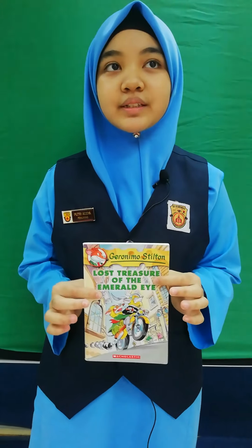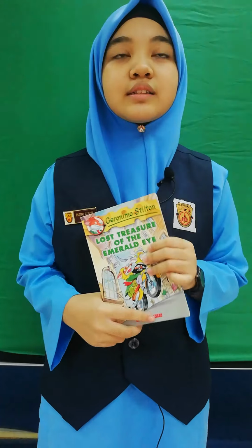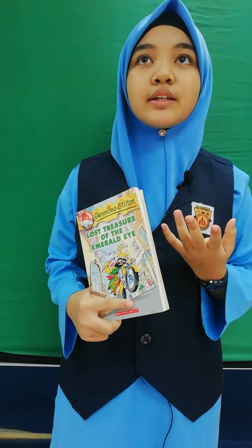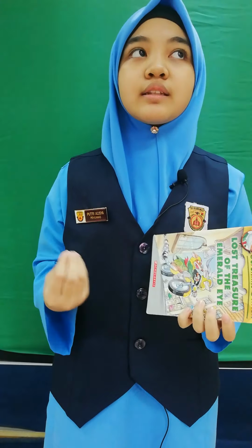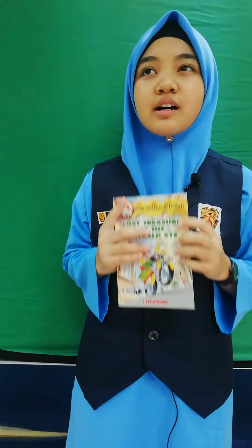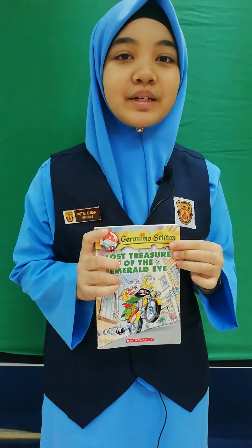And lastly, I would recommend this book to my fellow classmates and my friends and my family too, because it could give them knowledge that they weren't expecting, like a quote or something. And I rate this book a 7 out of 10 because there are still some things to be fixed, but all in all, I'm fine with that. And because this book is an amazing one, I would recommend you to read it.